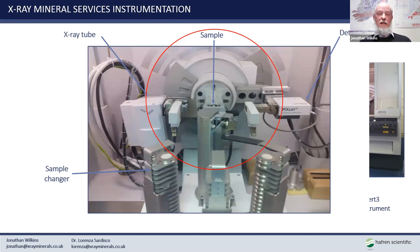It looks something like this. There is the X-ray tube on the left. The sample stage is right in the center of the graphic with a convenient arrow. And the detector system is on the right-hand side of the picture as I'm looking at it. There are in the foreground three stacks of samples waiting to be loaded and diffracted.